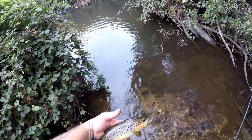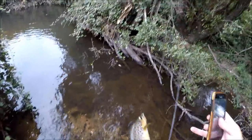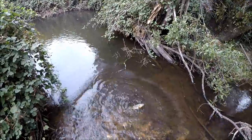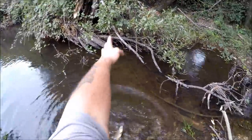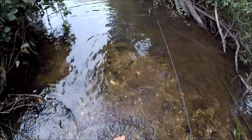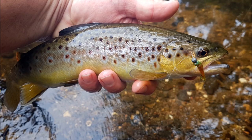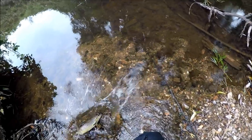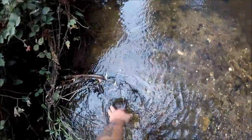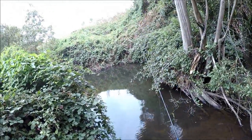Get a really quick mobile phone pick, then I'll put him back. That was quite exciting. Don't kick, well, maybe I won't get a mobile phone pick. Yes, I will, he's still... Here we go. There he goes. I've got my photo and off he goes. Look at that. Beautiful. What a lovely brown trout.